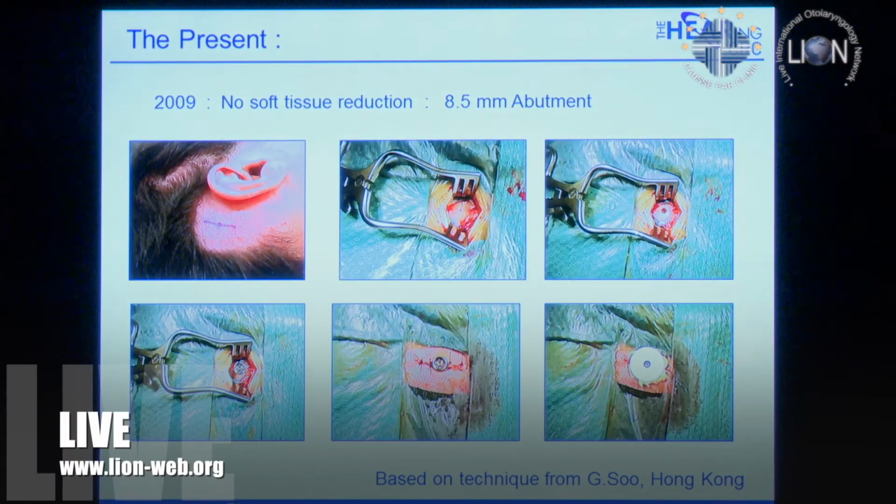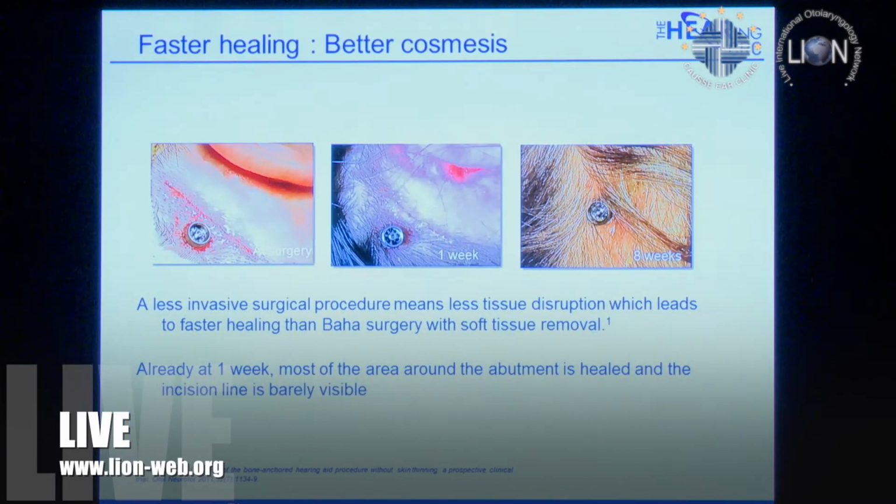Back in 2009, I was influenced by Gordon Su in Hong Kong, who had suggested that you didn't need to reduce the soft tissue if you used a linear incision and a longer abutment. And we did cases and reported this from Melbourne, and it was very effective. But it was Malu Hulkrantz in Sweden who popularised this, and I'm not sure whether she learned from Gordon as well, or who really originated this.